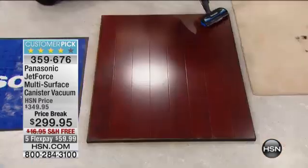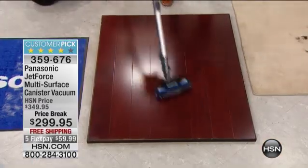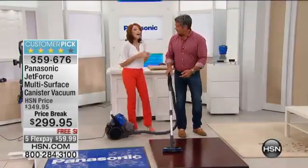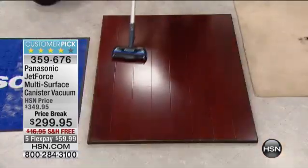I'm using it. This is crazy. It is. It's a great feeling in your hand, and it is a Panasonic, so you do have all of the power. Now, it's also cyclonic and bagless, so you never need a bag, and it's so easy to empty, and I'm going to show you that.